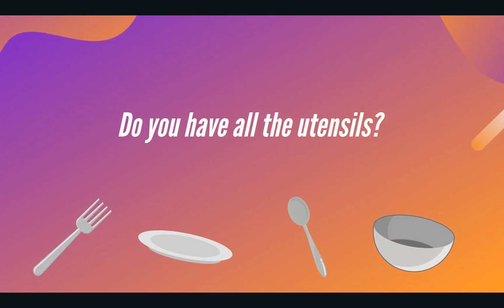Next, you'll want to make sure you have all the cooking utensils you need to make your own breakfast and lunch. This might be as simple as a bowl and a spoon, or you might need things like a spatula, a butter knife, a frying pan, and so on.